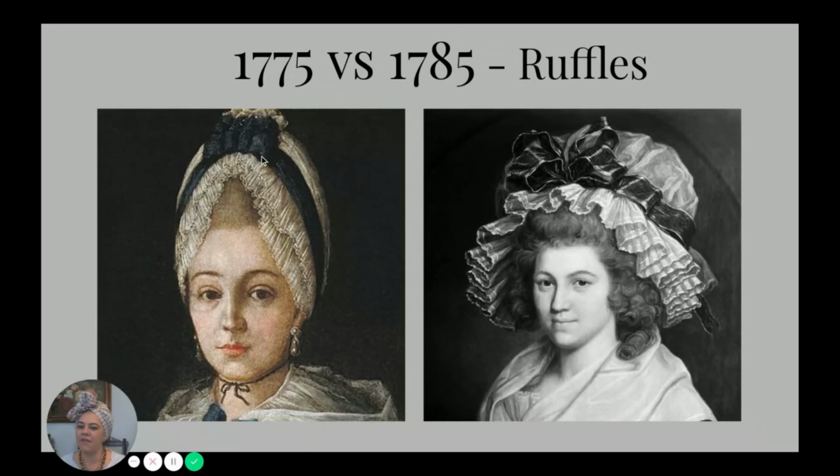You can also see they both have a very similarly placed ribbon, whereas this one is really close to the head. All the volume is here up on the top, and this one is much looser. She's got some extra volume even out on the sides where they're folding this ribbon to the side, as well as this big open ribbon that's at the top of her cap as well.